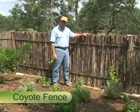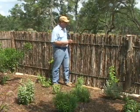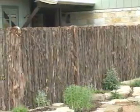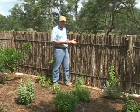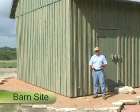This is a real interesting feature at Country Place. I wasn't sure I was going to like this project, but I did, and so I wanted to tell you about it. This is what's called a coyote fence. It's made from discarded branches from cedar trees. This fence keeps out deer, it keeps out the coyotes, and it's a real nice way to use something that would typically be burned.